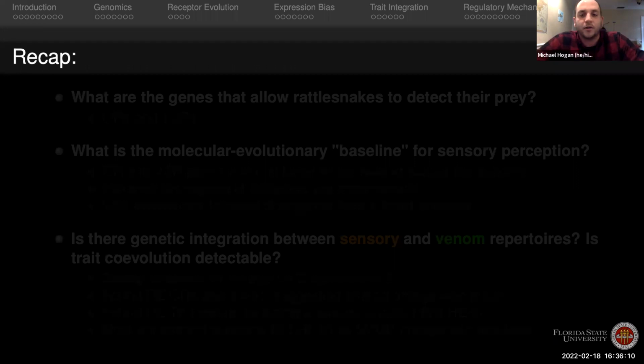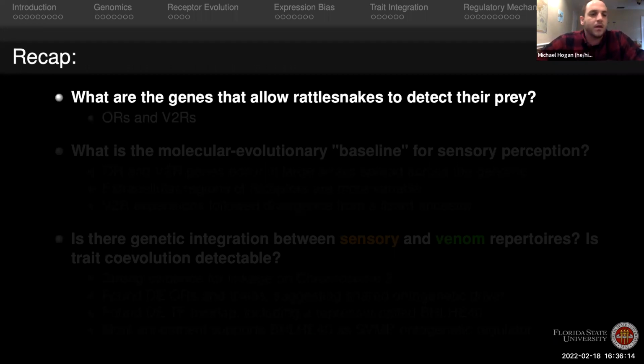And with that, I'll close with a recap of what I've gone over today. So what are the genes that allow rattlesnakes to detect their prey? And these are the olfactory receptors and the type 2 vomeronasal receptors, and the other ones that I went over at the beginning.